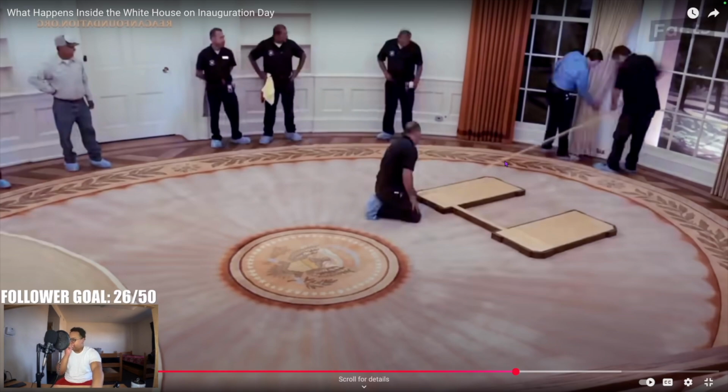So inauguration day is probably like the busiest day in the White House. Like there's probably like 1,000, a whole lot of people in there, doing all kinds of stuff.